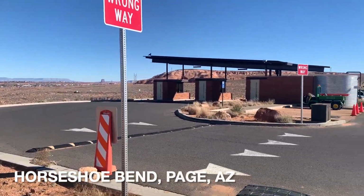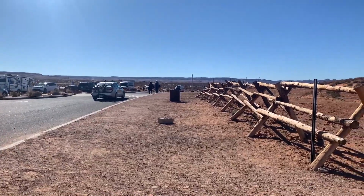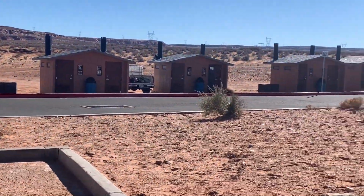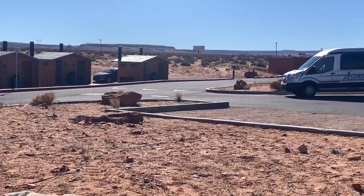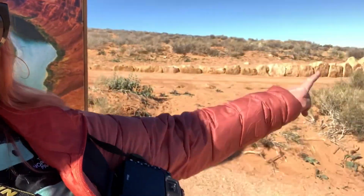Our first stop is Horseshoe Bend, which is quite commercialised now. I'm not sure if this has always been the case. Regardless, they do have some toilets that you can use, but there's no other amenities here. So good morning from Horseshoe Bend. This is not the real Horseshoe Bend, this is a poster. The real one is over there.